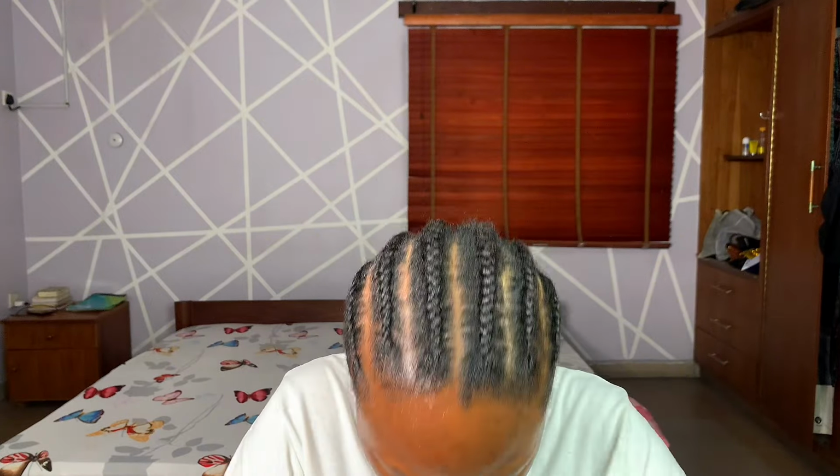So this is the wig we're going to be using today. I'm basically just brushing it, and then I'll be wearing it. So yeah, we're back in the wig game because the natural hair girly is no more. I'm trying to grow out my edges, so that's what I'm doing right now.